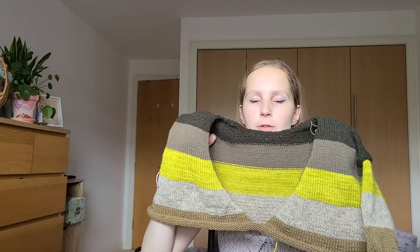Ta-da! So yeah, it's a very, very deep V-neck for now, Jessie Made says. There are actually instructions on how to change the V-neck depth if you prefer, but I also know that once I pick up for the ribbing at the neck, everything will cinch in quite a lot. And then here's the sleeve that I picked up and started doing.